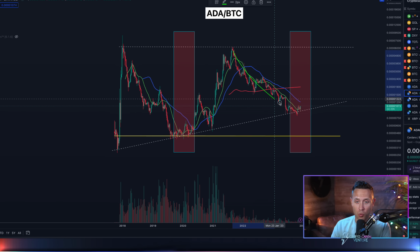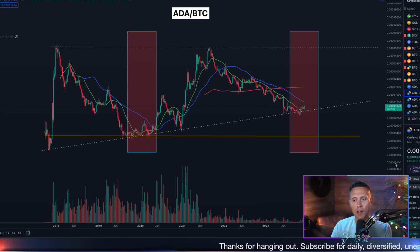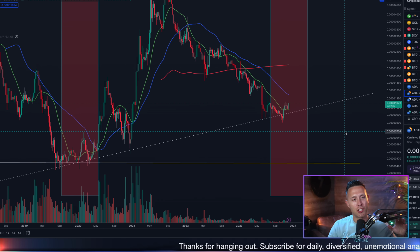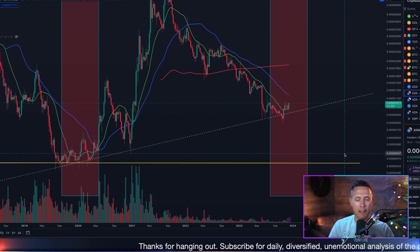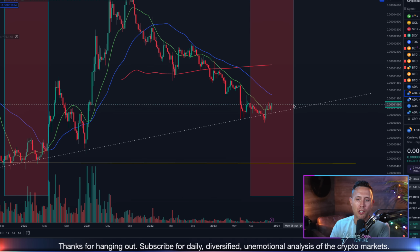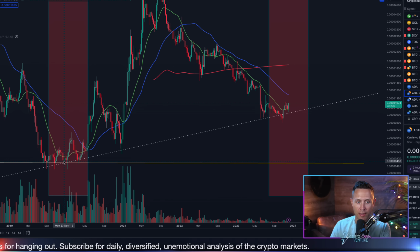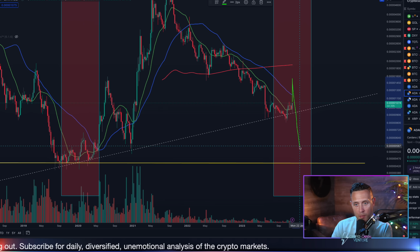And I think the worst of the bear market is over. There could be choppy sideways waters going into this halving, similar to what happened last cycle right here, just choppy waters. But that's the reason I said I would like to see even more breakout for ADA to the upside, especially against BTC, because I want to see more separation from this lower trend line. We're still very close to the lower trend line. You can even see we're right in the middle of this red rectangle.